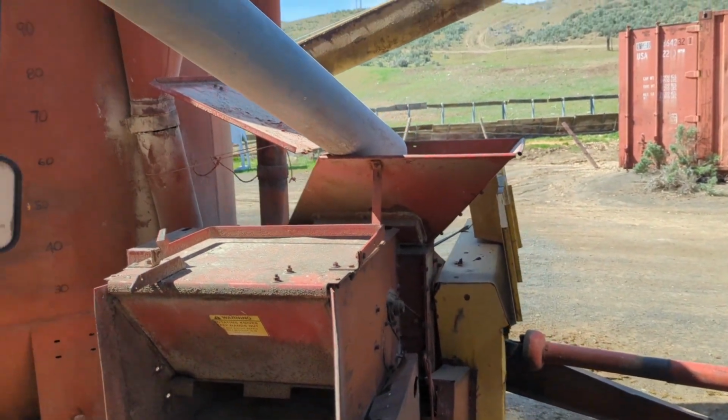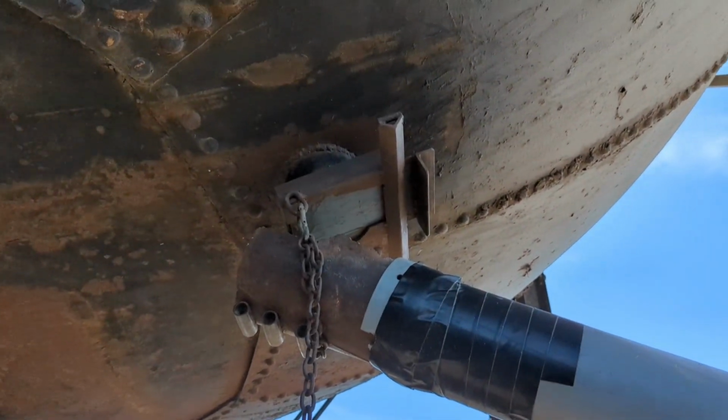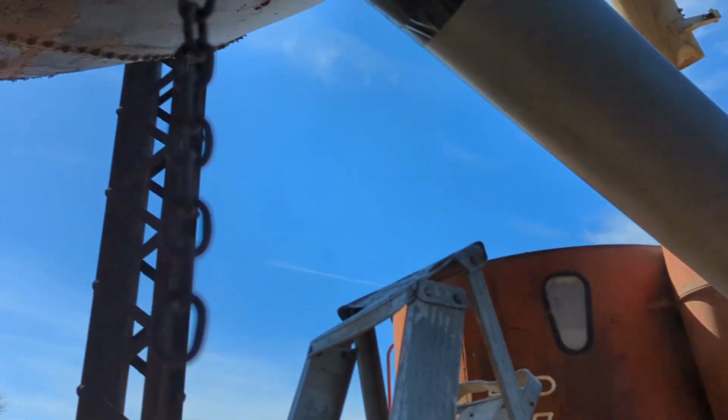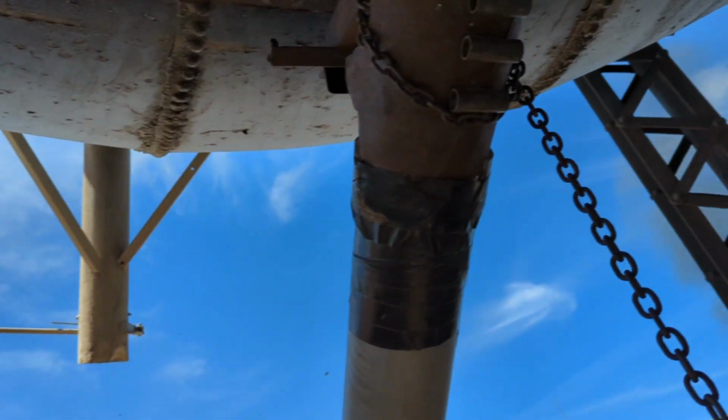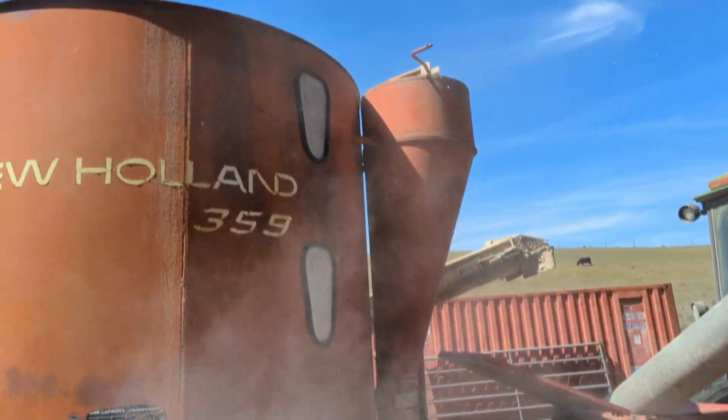Here we're filling up the mixer grinder. The mixer grinder has the different minerals and grains and things like that that all get mixed in, ground up, that we put into the feed wagon and mix in with straw and hay to feed all the calves.